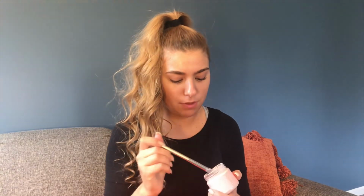Okay, so step 2 of the process, we are taking our Australian pink clay mask and we are just gonna put it all over the face. So I just went to TJ Maxx and bought this brush. It's by the brand Bella Pro. It's very crusty from using it before, but basically I just use it to apply my mask.